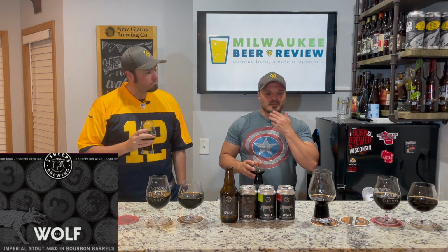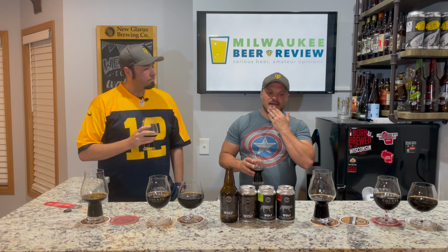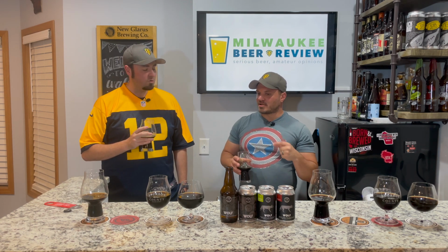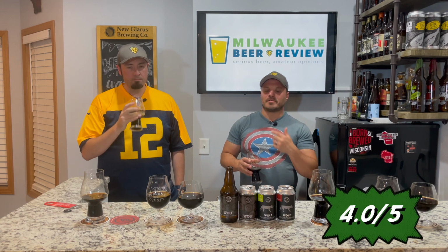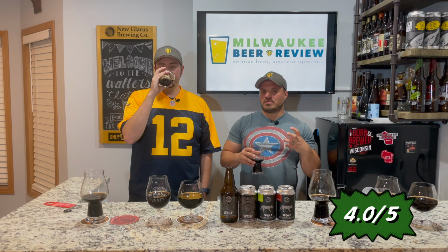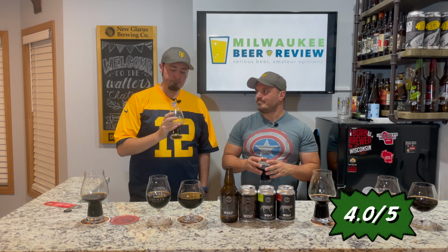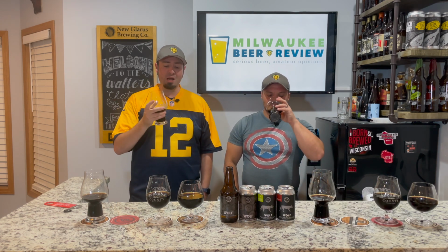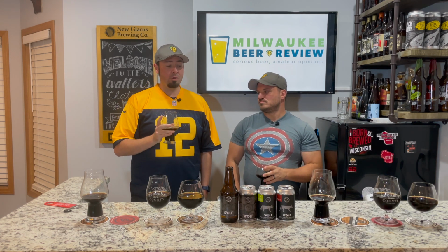If I'm looking to put this one, I like it slightly better, but not enough to give it a bump up. So I'm going to keep this at the 4 that I kept the first one at. It's still very good, and if you like more of the traditional vanilla taste to bourbon, this probably is more your style. Yeah, this is good. I'm going to give it that little bump up. So I'm going to put this one at a 4 1/4.